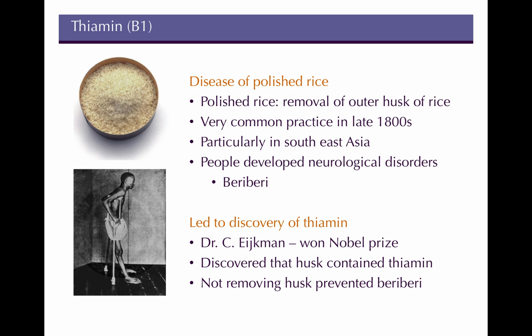To back it up a bit, thiamine was basically the first vitamin ever discovered. They discovered it through a disease related to polished rice, which we discussed briefly in the first lecture. If you remember, what was happening in Southeast Asia in the late 1800s is that it became really common to remove the outer husk of rice. If you're unfamiliar with what rice with a husk looks like, you can Google image it really quickly. But this is polished rice, which is what we're used to buying at stores, for the most part: rice with the husk removed.